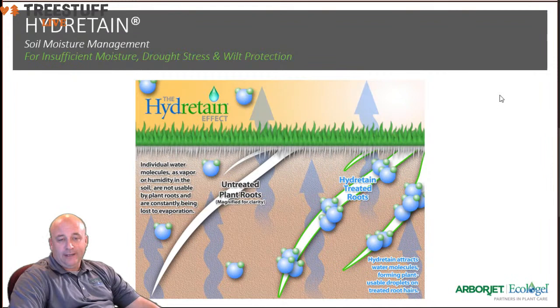How does it work, right? So Hydretain attaches to that root zone. The molecules will attach to the root. It will help protect those fine root hairs. Literally, if you have the Hydretain powder in your hands, it will collect the humidity in the air and turn to water droplets. So that's pulling the moisture from the soil through the air into that root zone. It's enhancing that. So you're going to see better results and not need as much water because it's pulling it in.